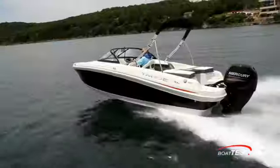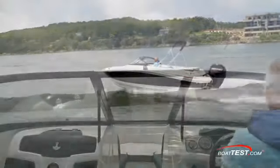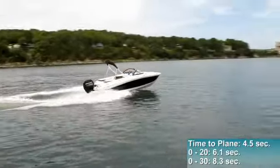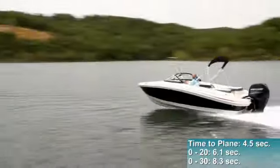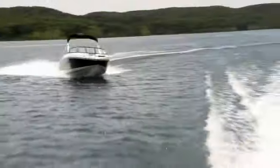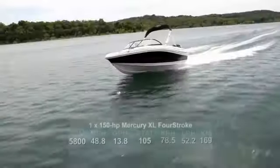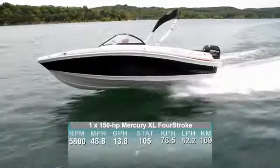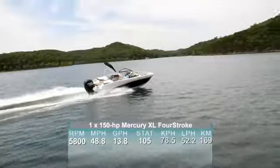TAHOE calls the 550 TS's bottom the Power Glide 2. It's a wider, longer running surface for 2016. She planed in 4.5 seconds and sprinted to 20 miles an hour in 6.1 seconds and to 30 miles an hour in 8.3 seconds. Powered by a Mercury 150 horsepower 4-stroke outboard turning a 19-inch pitch, Tempest Plus 3-blade stainless steel propeller, the 550 TS hit a top speed of 48.8 miles per hour at 5,800 RPM and burned 13.8 gallons per hour, giving the boat a range of 105 miles at wide open throttle.